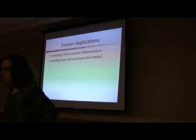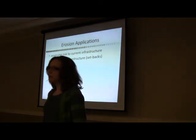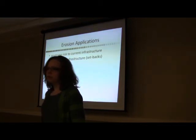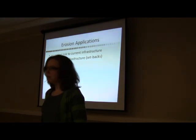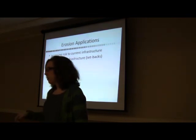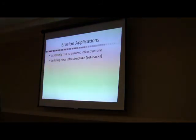We are using it as far as siting new infrastructure. Our Planning Act has setbacks associated with erosion, so you can build a structure or build a lot 60 feet from the shore, or 60 times the annual erosion rate is what the policy is now. So these erosion rates drive the provincial setbacks.